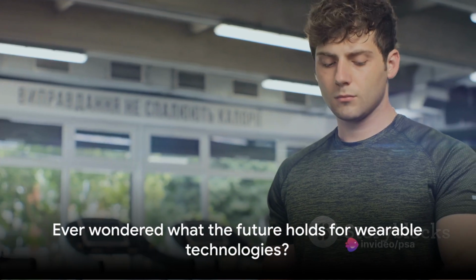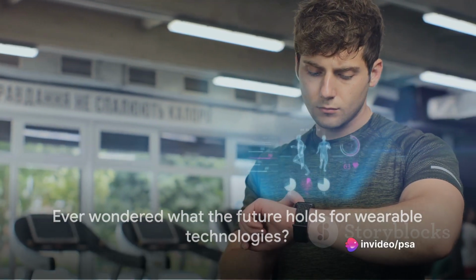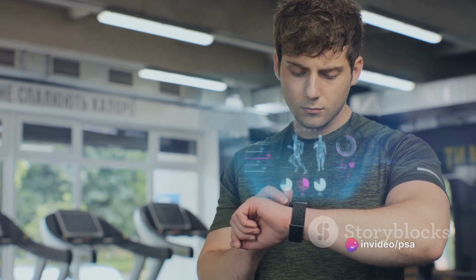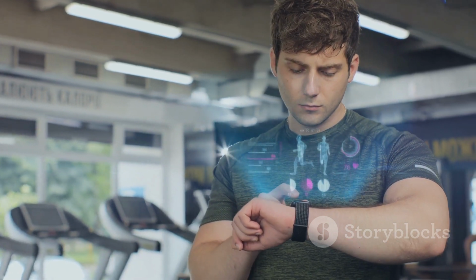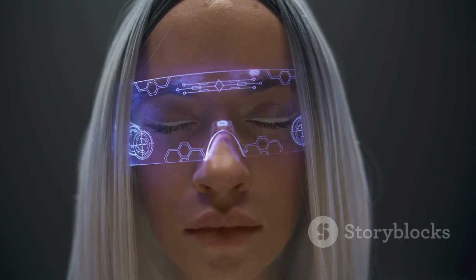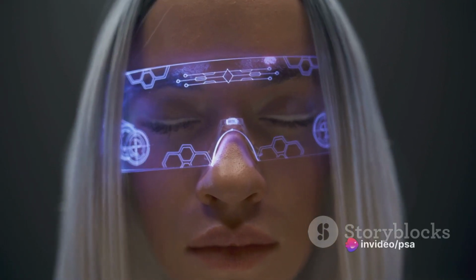Ever wondered what the future holds for wearable technologies? Over the last 10 years, we've seen the world of wearable technology evolve at a breakneck pace. It's moved far beyond the realm of fitness trackers and smartwatches, permeating every aspect of our lives.